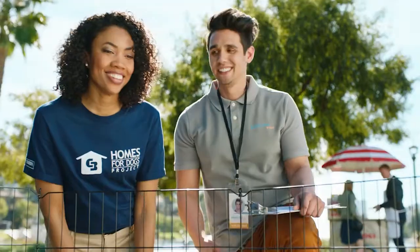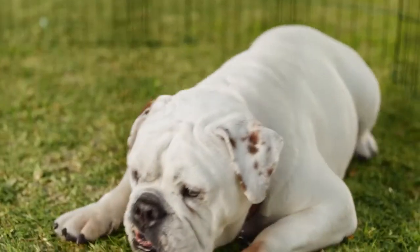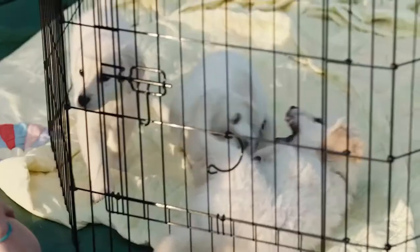Old guy. Oh, that's Cooper. He's seen a few of these. Most people like to adopt the younger dogs, but one day your time will come, huh, Cooper? Aww. Sweetheart, what about these puppies? Honey, puppies. Mommy, Daddy, that's it.